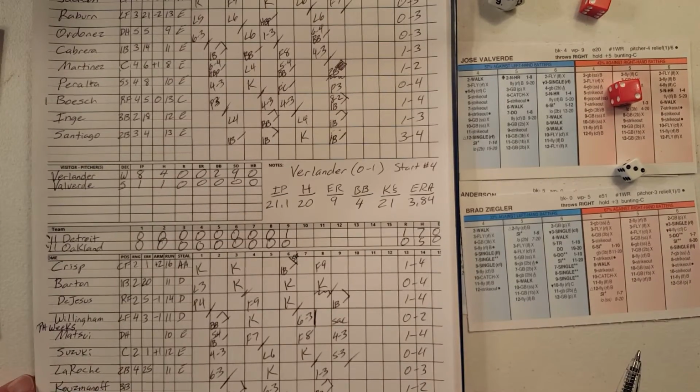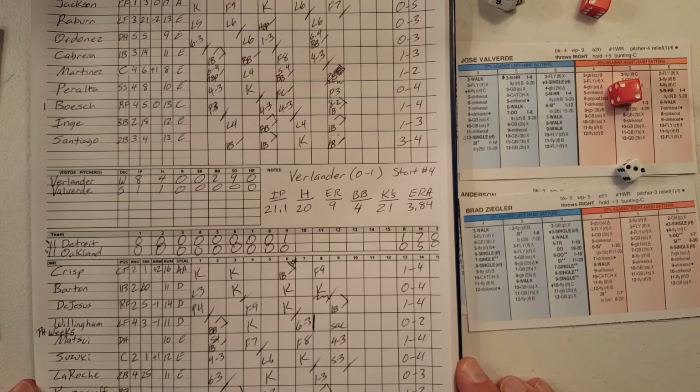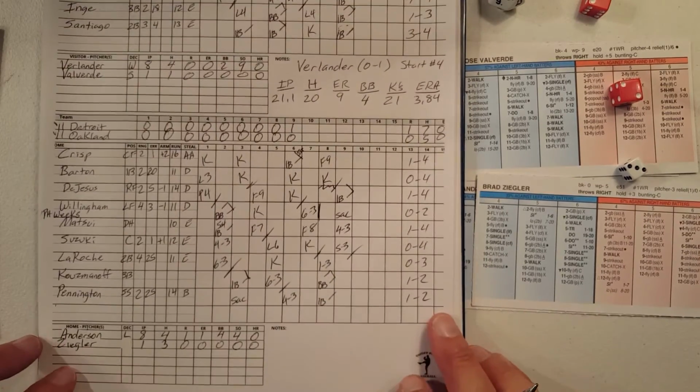All right, looking at the totals for Detroit, 1 run, 7 hits, no errors. For Oakland, no runs, 5 hits, no errors. Justin Verlander, the winner, 8 innings, 9 strikeouts, 2 walks, 4 hits. Ramon Santiago, 3 for 4. And Brendan Bosch with the only RBI. And he went 1 for 4. Look at their totals there.